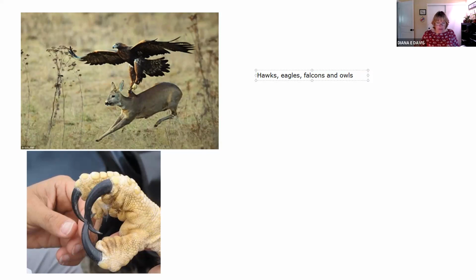Generally, what we're looking for is birds with good eyesight. Remember, birds have better eyesight than we do, so it's the bird species that have the best eyesight. Strong feet, so that they can grab prey better. And they have to be trained, obviously, not to eat the prey species. Instead, they bring the prey back to the falconer.